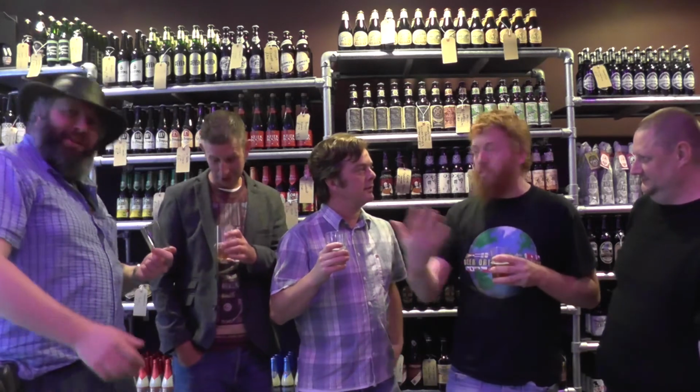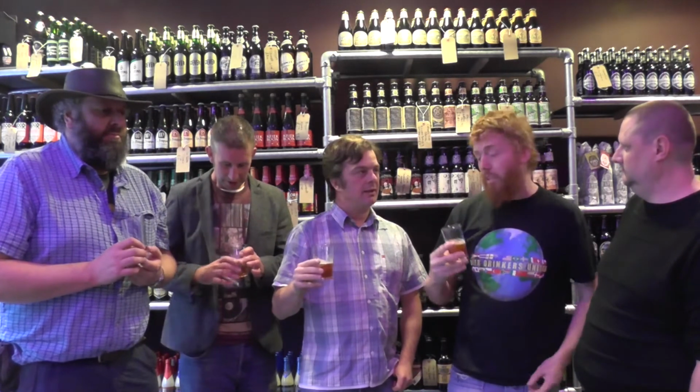I bought this as a treat. It's burning my teeth up. It's burning my teeth. Yeah. I bought it as a treat because I liked it initially, but it's not as nice as when I had it previously. Well, it's still a nice beer.